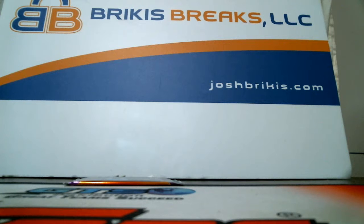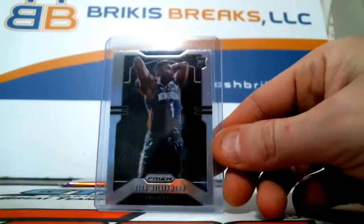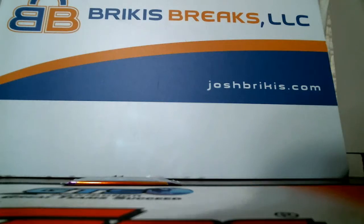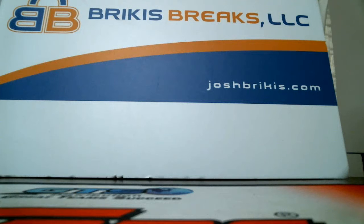Nice hitting, man. Silver Zion in the second to last pack of the retail box. Kobe White insert. That'll do it for the retail. Pretty nice return there. That's why I figured I might as well just open them. Why not? Take a chance.